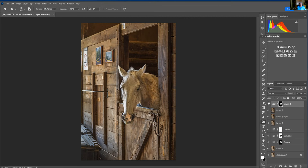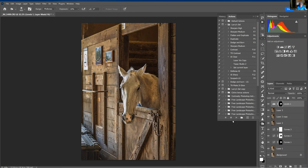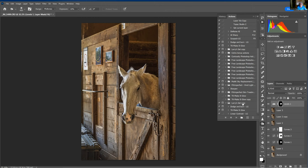Now, again, I'm kind of doing things maybe a little too much. You know, you want to do subtle things. So the last thing then is, this is an action that I'm going to send you. One of my favorites. So you come up here to the Action panel, you hit this action button, pull this down, come down here, which says Larry set copy. Okay, so I'm going to send this to you.